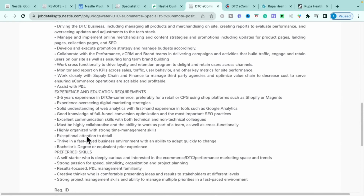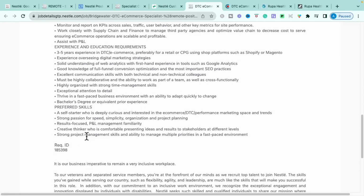What they are looking for is that you do have 3 to 5 years of experience in e-commerce, preferably for a retail platform, and that you do have experience on something like Shopify or Magento, which basically are e-commerce platforms where you can build your website on and handle the back office and all of that. If you do have experience overseeing digital marketing strategies, that's great. Having a solid understanding of web analytics, okay, with first-hand experience in tools such as Google Analytics. You're going to need that. Having good knowledge of full funnel conversion optimization and the most important SEO practices.